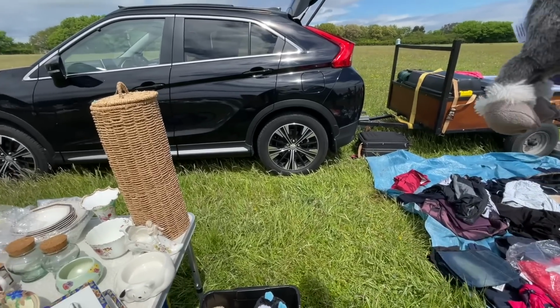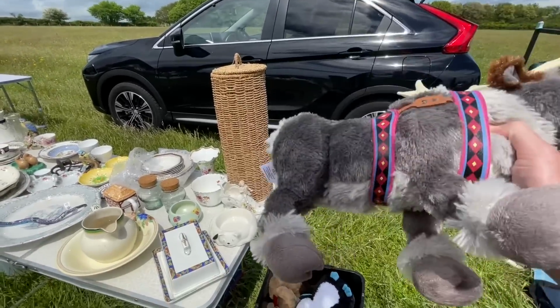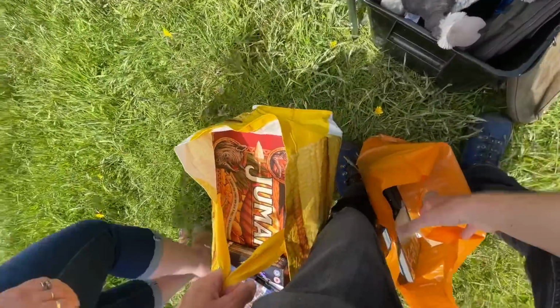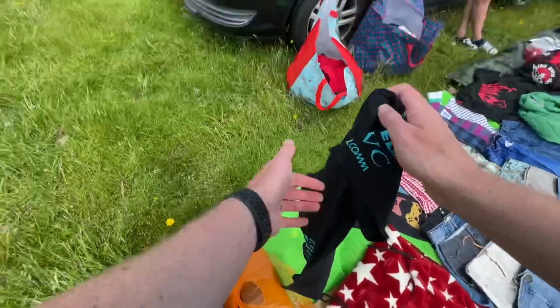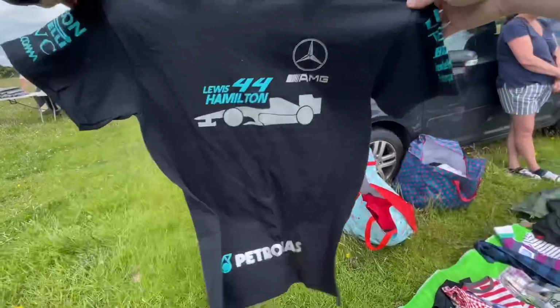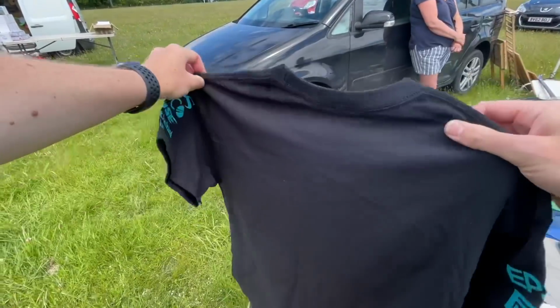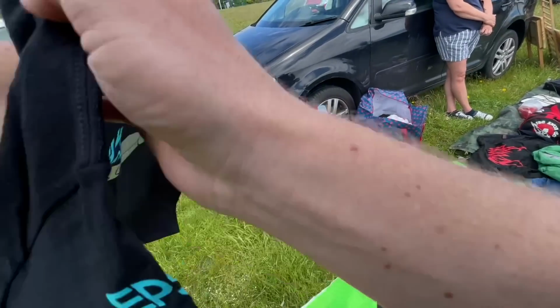How much is that one? £4 on that one. I used to pick those plushies up all the time. How much is your t-shirt? Oh, that's brand new. That's £3.